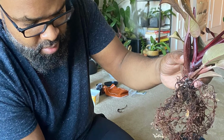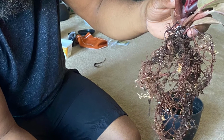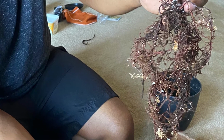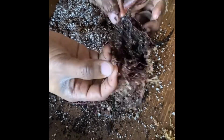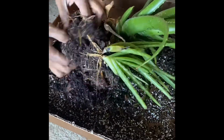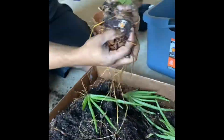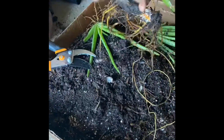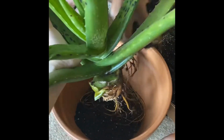Sunday was a full gardening day. The hubs repotted his new philo and it had some gorgeous, gorgeous roots. Something so relaxing about spending the day repotting plants and all that fun stuff. Look at those gorgeous roots. Then we also took our aloe plant that was gigantic and growing out of the pot, and we separated it. Look at those roots, my goodness, so many roots. So yeah, we separated it and put it into a few different pots.